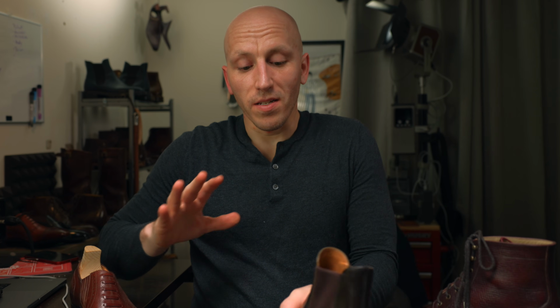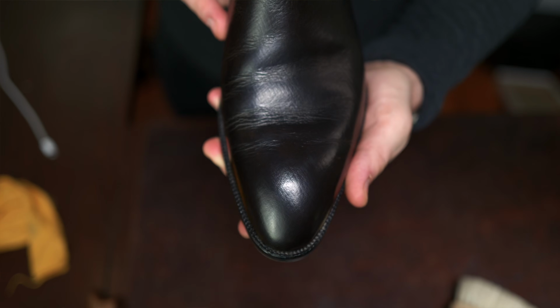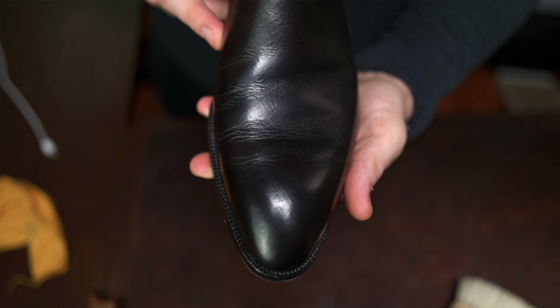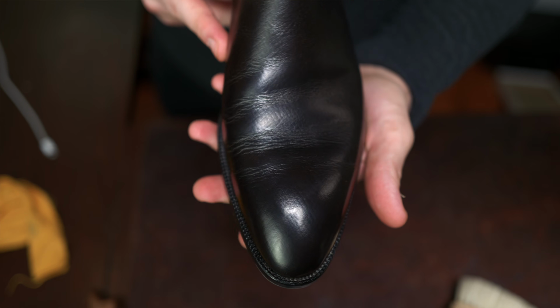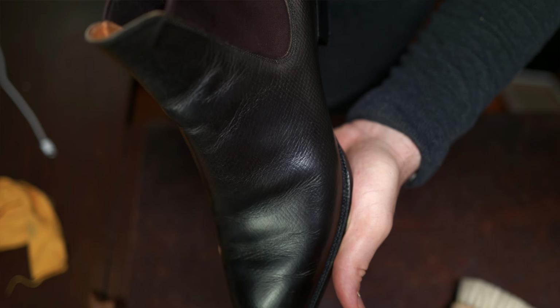The reason that this is, in my opinion, the most overrated is because it's just become so over-popularized and overused all the way throughout the entire spectrum of the market, from the entry-level shoes all the way up to bespoke shoes.